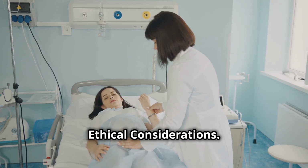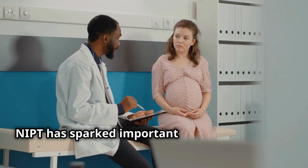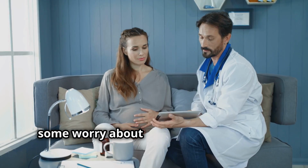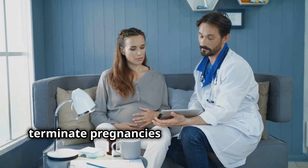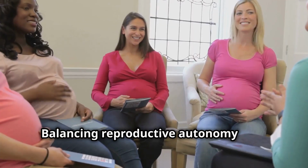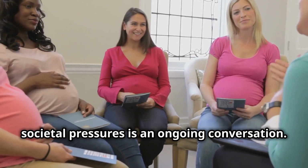Ethical considerations. NIPT has sparked important ethical discussions. While it empowers parents with early information, some worry about increased pressure to terminate pregnancies when abnormalities are detected. Balancing reproductive autonomy with societal pressures is an ongoing conversation.